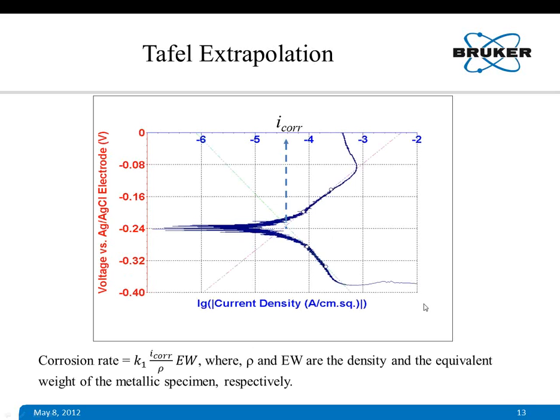See, this is a polarization plot where you see it has two branches. This is the anodic polarization, where overpotential is anodic, and the cathodic branch, which is cathodic polarization. And if you approximate these linear portions of anodic and cathodic, they crisscross at a point which is actually I-corr. Once you know the I-corr, we can calculate the corrosion rate with these equations, where K1 is a constant that depends upon the units used. I-corr is the corrosion current, rho is the density of the metallic material, and EW is the equivalent weight. This is derived from Faraday's second law. So we can have a corrosion rate of any metal from the Tafel extrapolation method.